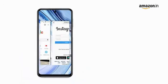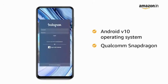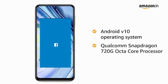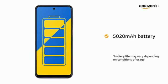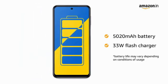Redmi Note 9 Pro Max runs on Android version 10 operating system with 2.3 GHz Qualcomm Snapdragon octa-core processor, which creates smooth multitasking experience. The 5020 mAh battery provides you with longer talk time. It also comes with 33-watt flash charger that helps you charge faster.